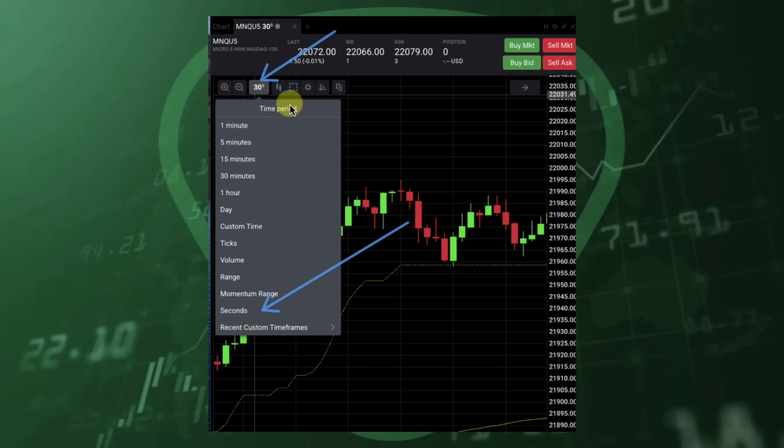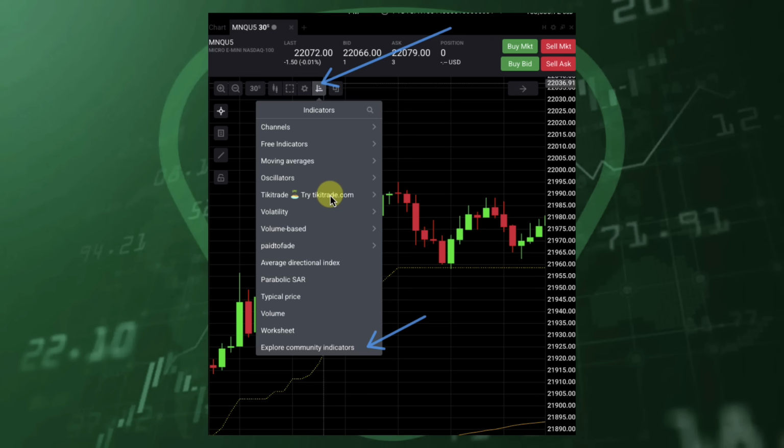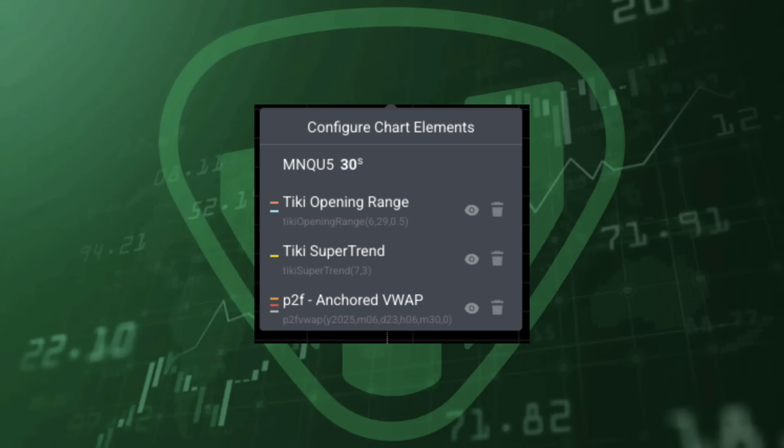But if you go here and you click the chart, you can go down into seconds, and you can go ahead and click 30 seconds if you want to do exactly how I set it up. And then as far as the indicators go, you can click that button, explore the community indicators. I have a couple of them on. I do the Tiki opening range, the Tiki super trend, and then I also do the anchored volume weighted average price, or just the daily VWAP.